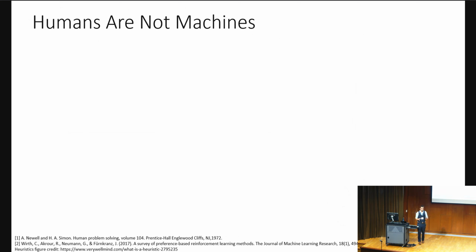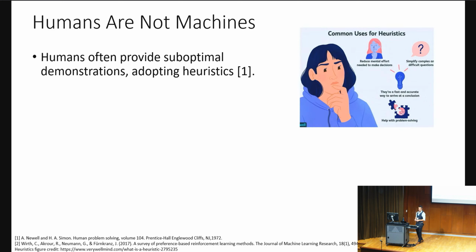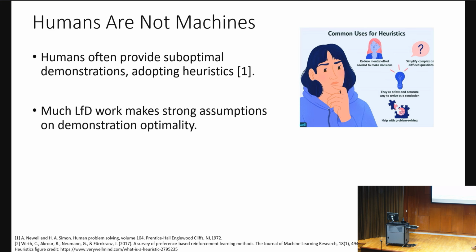One of the things that I really like to think about is the fact that when we collect demonstrations from humans, humans are not machines. Humans are not optimal. Humans often provide suboptimal demonstrations and adopt heuristics instead, operating under bounded rationality. Heuristics help you make decisions fast, reduce your workload. We learn these heuristics over years of experience and apprenticeship, and these rules of thumb really help us to act near optimally. But that's quite different than the assumptions that learning from demonstration algorithms have. Much LFD work makes strong assumptions about operators being at least noisily optimal.